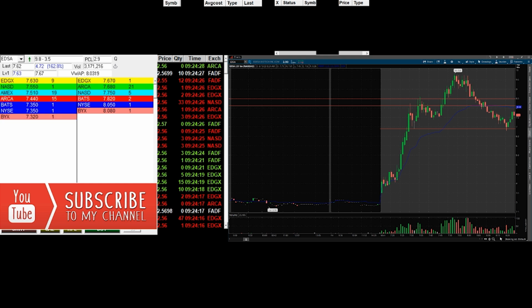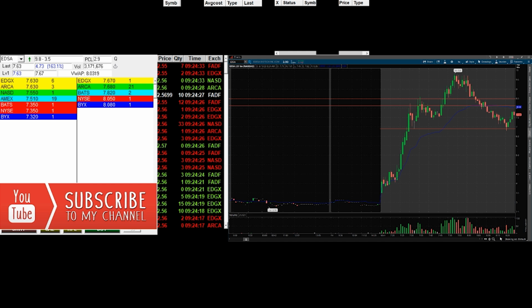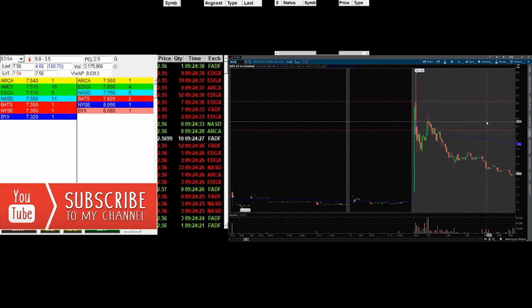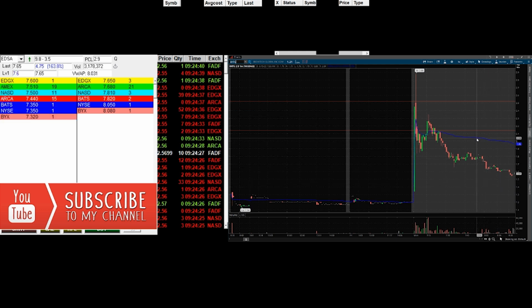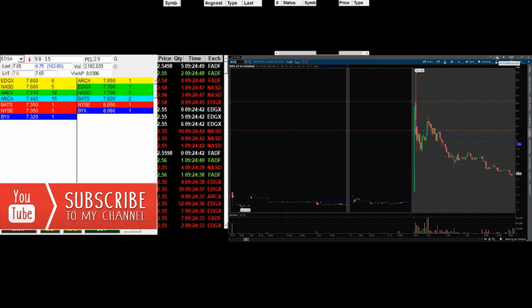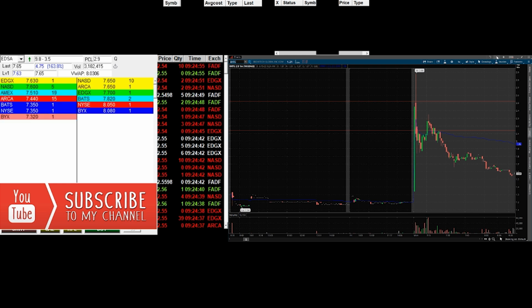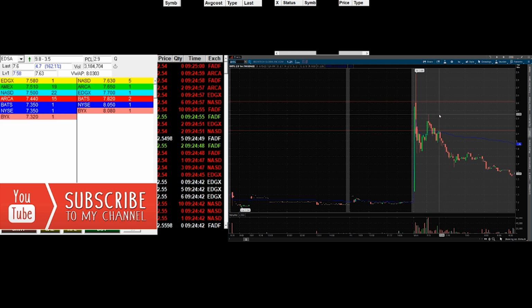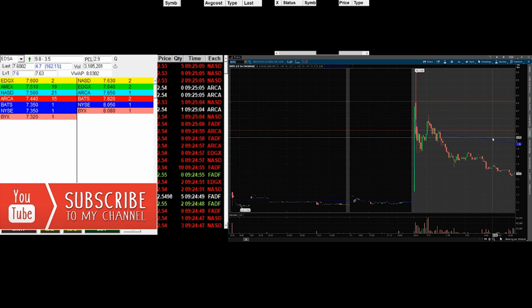The other one is BHTG. I really like this, but I don't think I'm going to get an entry. I want to risk the 230s right up here, 235. The unique thing about these trades, unlike Fridays, is they all do have news. That's something to be aware of. Unlike Friday, none of them really had news. I mean, 1 or 2 plays did, but these are also up a ton. So this one's not up as much.